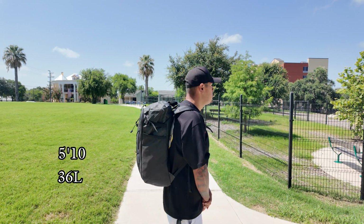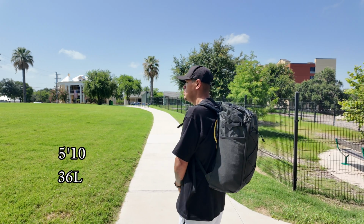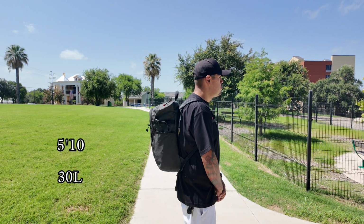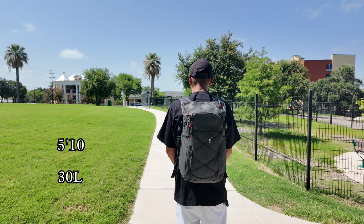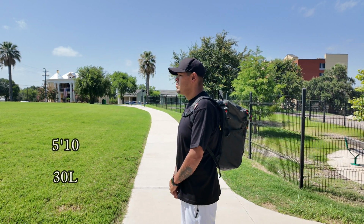Now, I'll put up some video of the side-by-side. This is how the bags look on me packed out of each, the 30 liter and the 36 liter. We'll do a full 360 so you can get an idea. And for reference, I am 5'10".